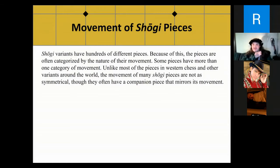So now we come into the craziness, although we'll start pretty subtle. Shogi, including all its variants, has hundreds of different pieces. So we kind of look at this as trying to categorize pieces by how they move. And some pieces have more than one category of movement.